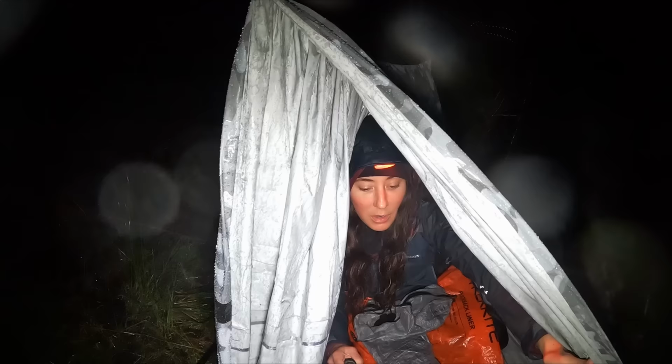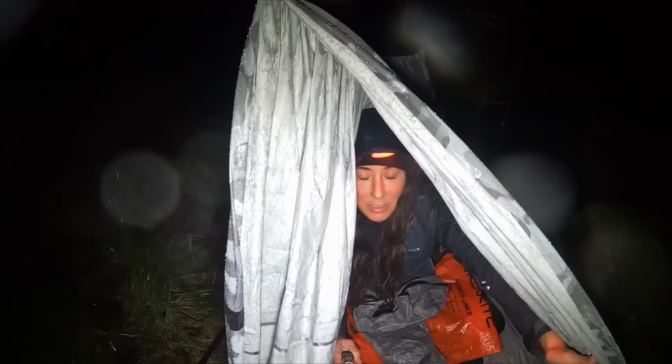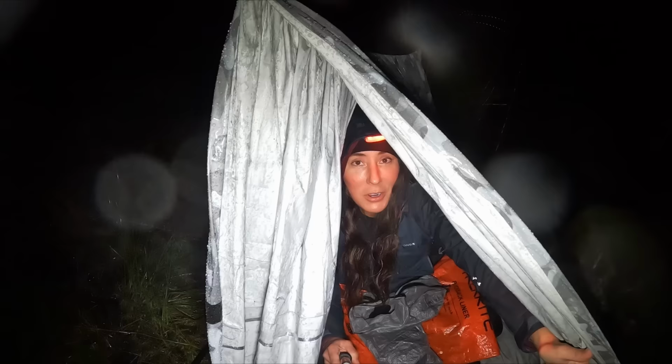Everything gets totally drenched. And of course, you've got no clothes to change into, like dry clothes. And even if I had dry clothes, they would get drenched as well. It's just a lot harder than I thought it would be. But I'm glad that it's mild. If it wasn't mild, I don't think I would have got this far with it. I think I'd be back in my car by now, in my car bed. We'll see what the rest of the night holds.